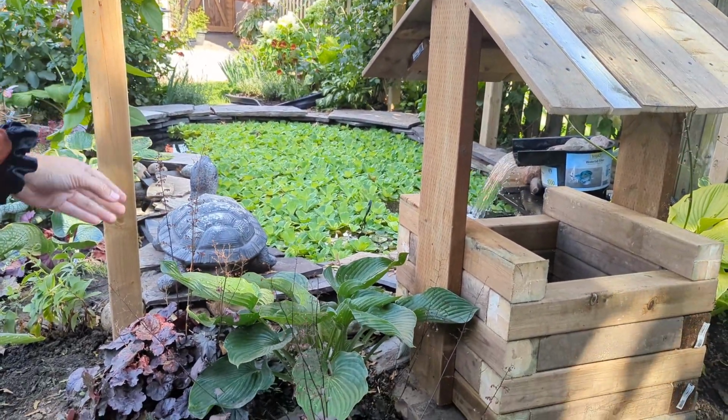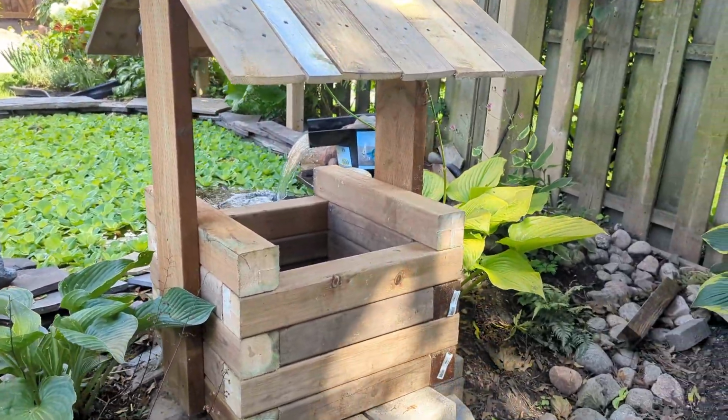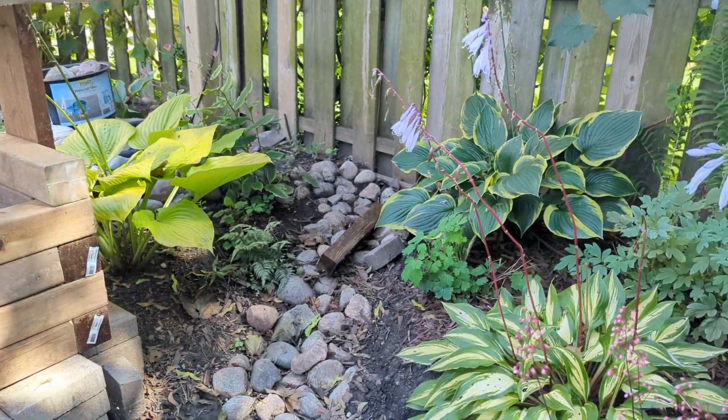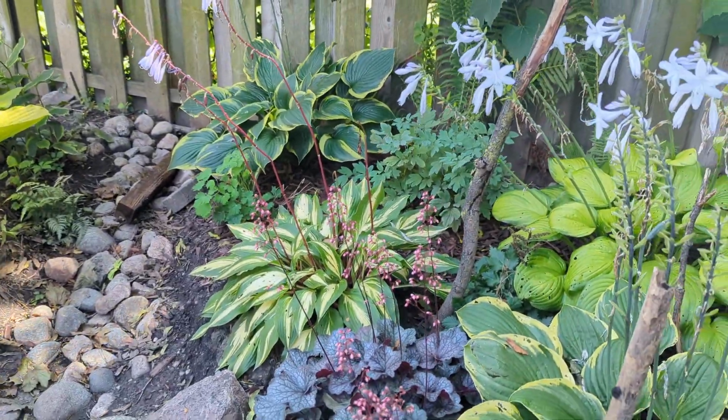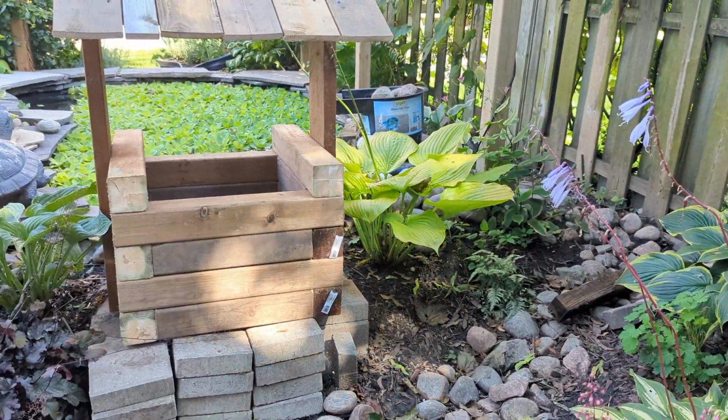This is a fairly giant variety, as well as that bright yellow one there. They get huge, so things kind of have to keep moving along, keep spreading out. The idea is to cut back on weeds too, and if it cuts them out, all the better.